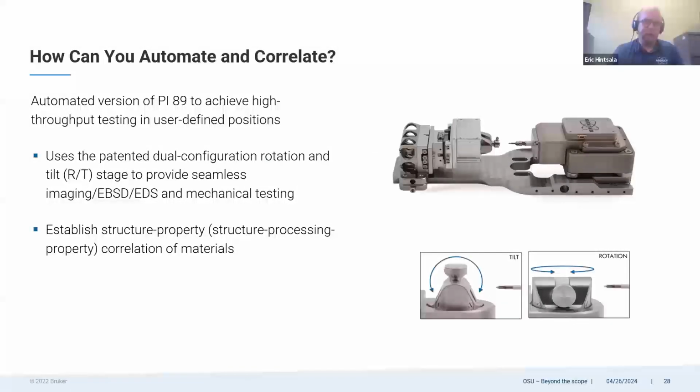And to that end, we've developed a software package together with hardware, with this rotation and tilt stage, that allows the user to look at 3 different orientations of the sample and move seamlessly between them. Using the rotation tilt stage, you can align to the indenter and do a mechanical test. You can align pointing straight up at the electron beam column to do top-down imaging or EDS measurements. And you can also angle the sample to get an EBSD condition.